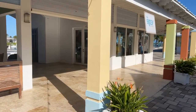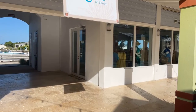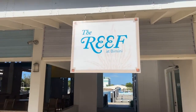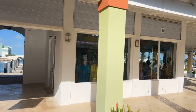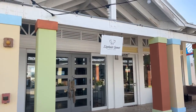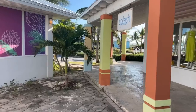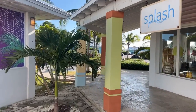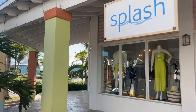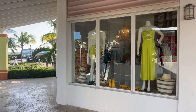There's the Reef at Bimini. They sell what appear to be beach apparel, t-shirts, swimsuits, sunglasses, things like that. Elephant Gems, Mine's to Yours. It's like a jewelry shop. The place is called Splash, which looks like another apparel store. Looks like a little boutique for women's clothing.